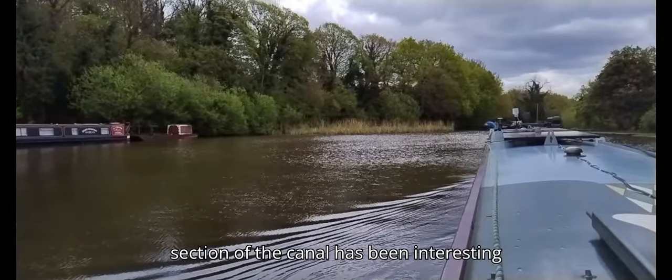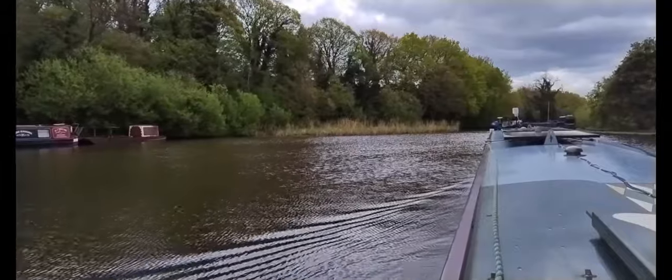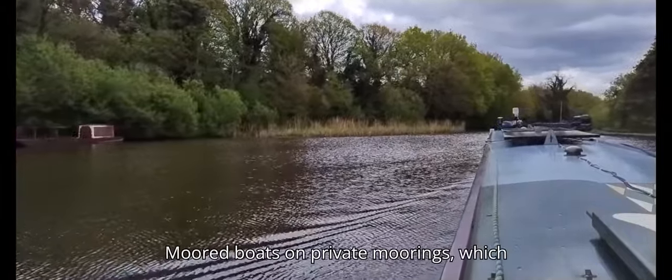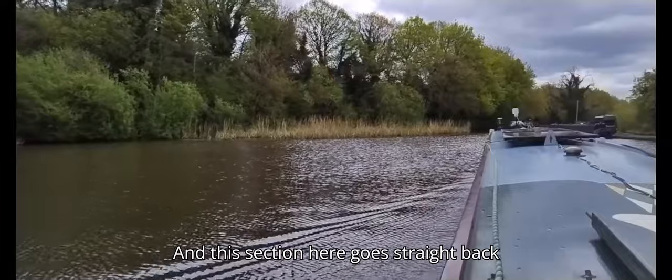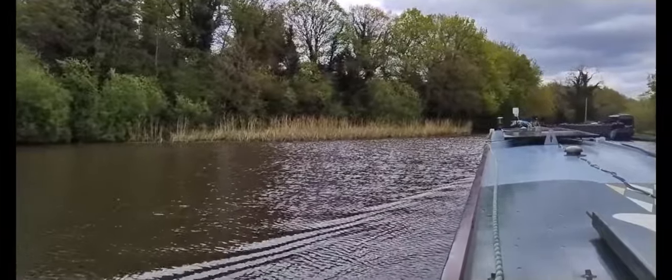Section of the canal has been interesting so much. It is narrow with many moored boats on private moorings, which narrows the channel down even further. And this section here goes straight back into another narrow channel.